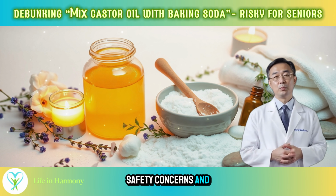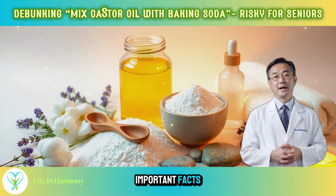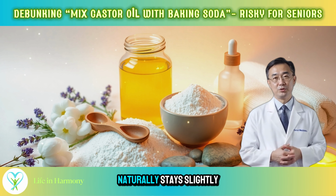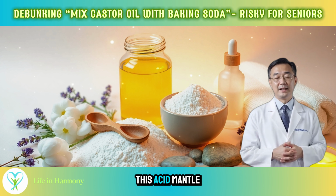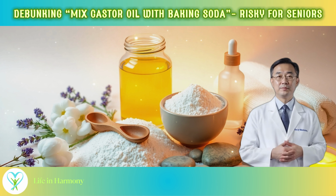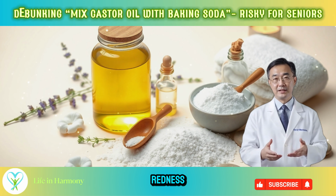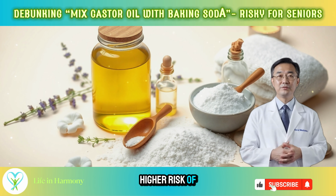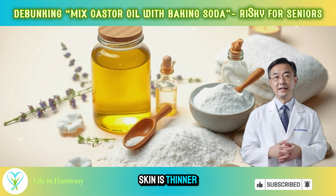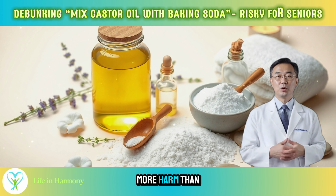Safety concerns, and when to avoid. Let's be very clear about safety, because many overlook important facts. Baking soda, sodium bicarbonate, is highly alkaline, while your skin naturally stays slightly acidic. This acid mantle protects against bacteria, fungi, and irritation. Regular use of baking soda disrupts this balance, leading to dryness, redness, sensitivity, and a higher risk of infections or worsening skin conditions. For seniors, whose skin is thinner and more fragile, these risks are even greater. Overuse can cause more harm than good.